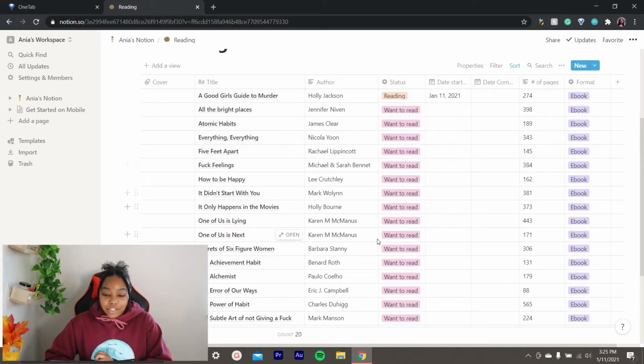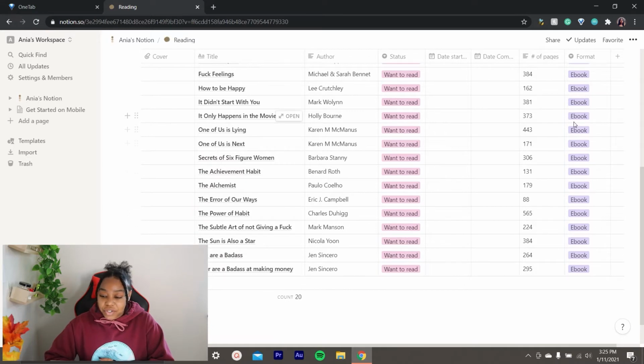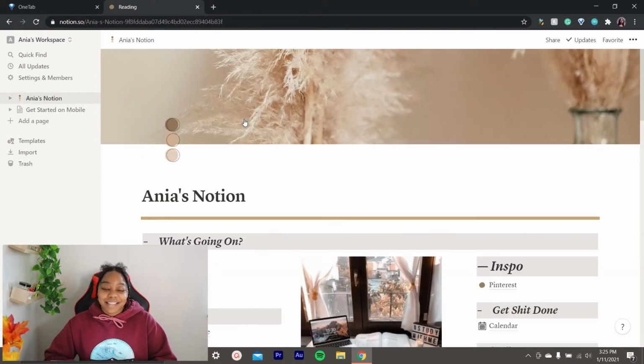It's very self-explanatory. The title is here, the author is here, the status, which is whether I'm reading it, I want to read it, or I've finished reading it, the date that I started, the date that I completed it, the number of pages, and the format. As you can see, most of my books are in ebook form, and I do have some paperback and hardcover books that I'll be reading, but I think most of the ones I want to read this year are ebooks, so that might be my main thing this year.